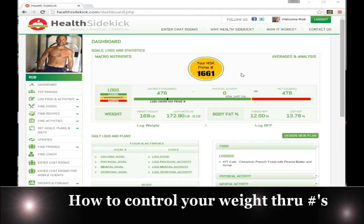But there's one other thing that you want to take a look at. Just having this HSK prime number isn't going to solve all your problems if you're trying to actually control or lose weight based on numbers. And that's what I do. I'm not as concerned with the food I eat as much as I am what my numbers are. That's how my mind works, and that's the way I've been able to lose weight.